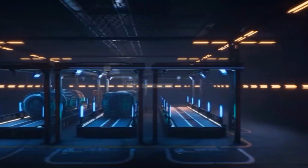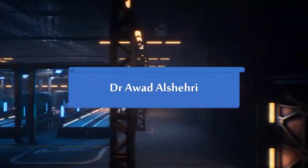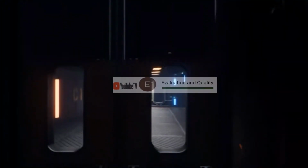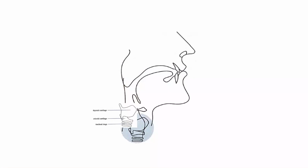The chapter also discusses the phenomenon of fortis and lenis consonants, which refers to the amount of force used in producing certain consonant sounds. The larynx, also known as the voice box, is an organ located in the neck. It plays a crucial role in speech production and phonation. The larynx contains the vocal cords, which vibrate to produce sound. The position and tension of the vocal cords can be adjusted to produce different pitch and volume levels in speech.